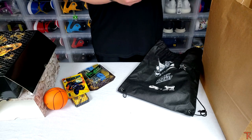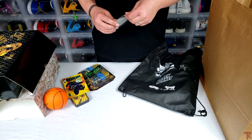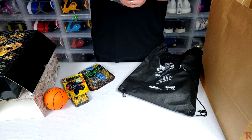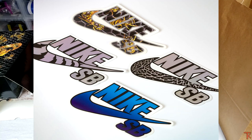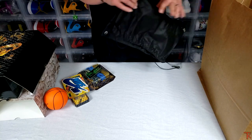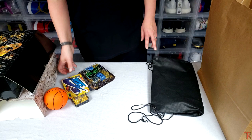So, and then you get the stickers, and there's five. Here's a picture of them. I'm not gonna open this. Too much of a pain in the butt. But you get four different stickers, and they're all various, some iridescent ones and whatnot.